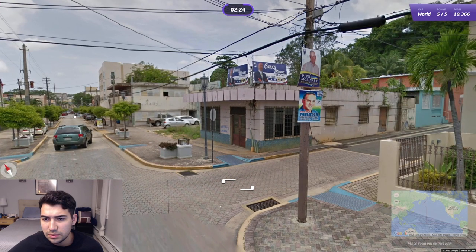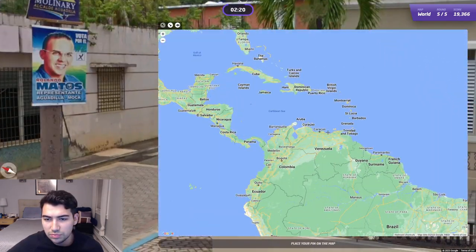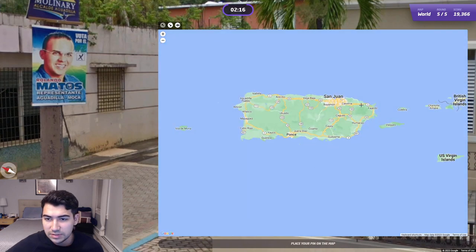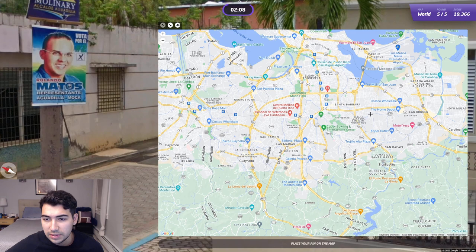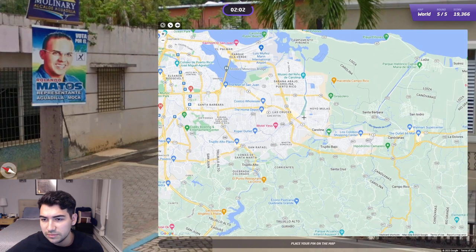Ooh, Aguadilla Mocha is probably two districts or something that this guy is the representative for. So if we see Aguadilla somewhere, that could help. Let's take a look for it. I think that's a good way to go. So many little names, though. It could be a little bit tough.